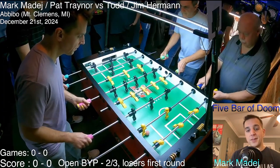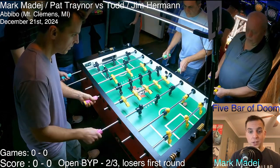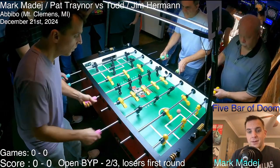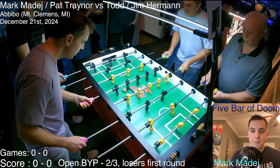Jim's 2-bar is kind of deceptive too. Sometimes he'll just rip an ultra sweet long out of nowhere. Goes for a little pull kick. I'm able to get it back on my 5.